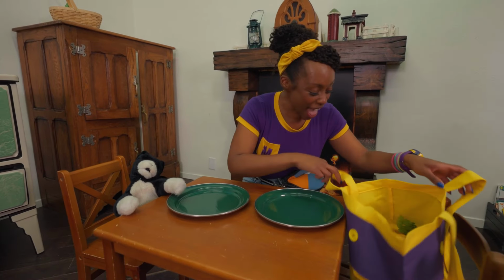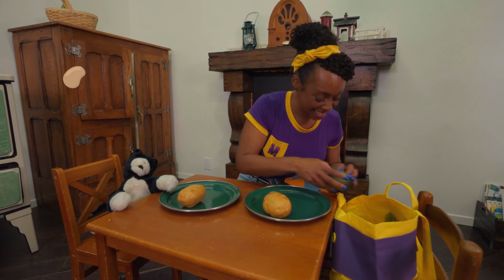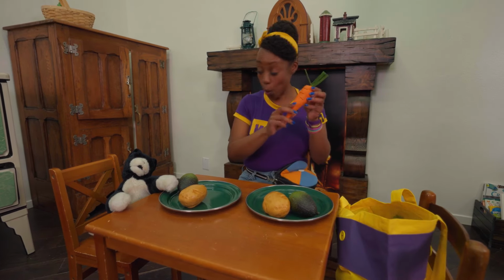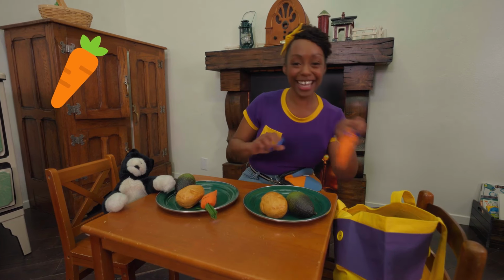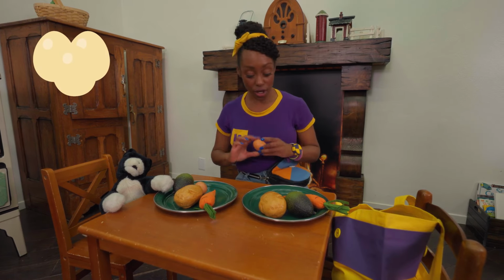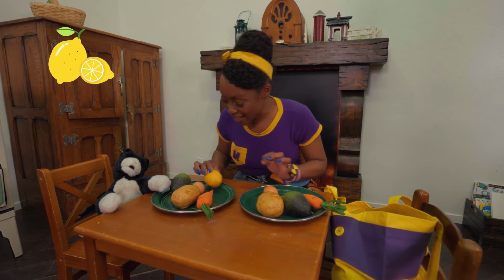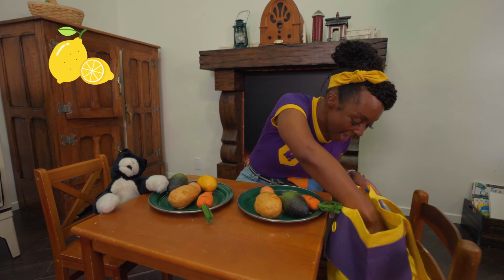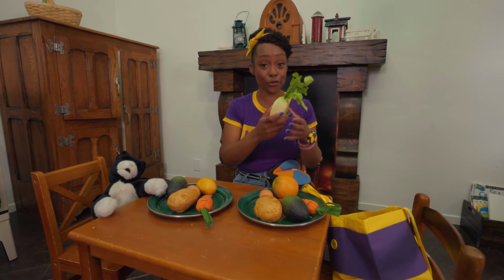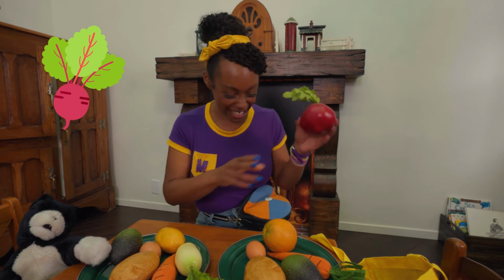All right, let's see what we have. One potato for you, and one potato for me. One avocado for you, kitty cat, and one avocado for me. Oh, a carrot for you, pal, and a carrot for me. Oh, some more eggs, yes. One egg for you, and one egg for me. Oh, don't forget some lemon. There you go, a whole lemon for you, and an orange for me. Is that all? Oh, don't forget our turnip. A turnip for you, and a beet for me.